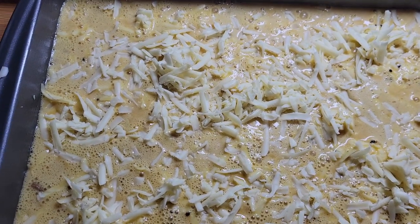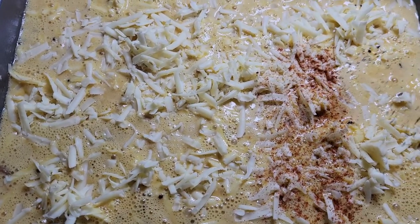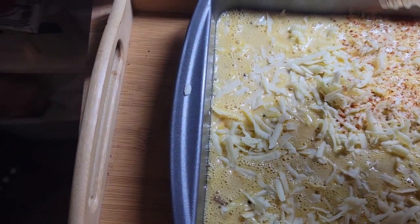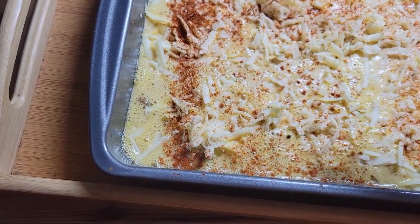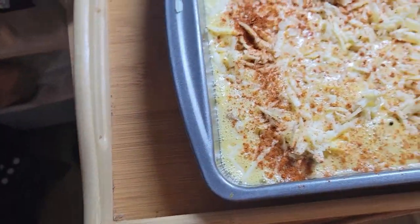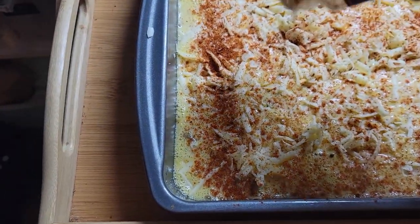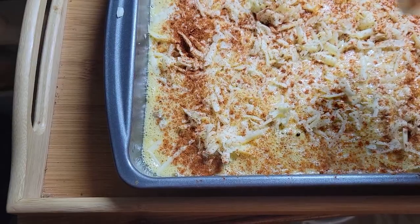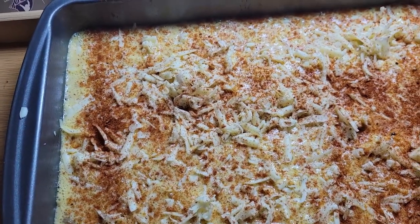I'm sure it'd be delicious with real truffles someday. Someday I'm gonna buy a real truffle, and I'm gonna make this casserole, and I'm probably gonna die of just pure umami joy. But smoked paprika is great. Gives it some color, a little bit of flavor, and just a really, really pretty finish. All right, and this goes into an oven at 350 for half an hour.